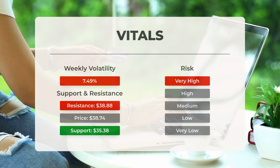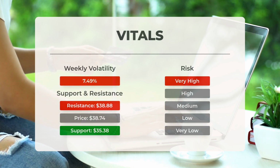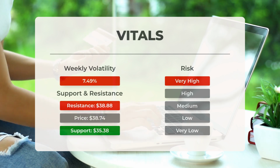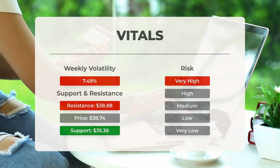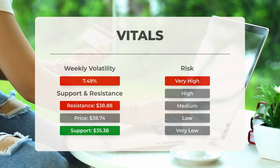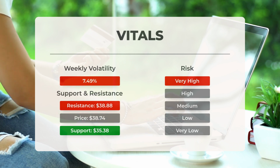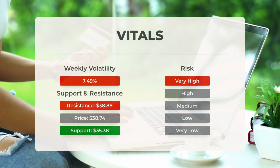In this instance, Rocket Lab has support just below today's level at $35.38. Should this level be breached, the subsequent support from accumulated volume will be at $32.78 and $29.64. This stock may experience significant fluctuations throughout the day, exhibiting volatility, and with a notably large prediction interval from the Bollinger Band, it is categorized as very high risk.